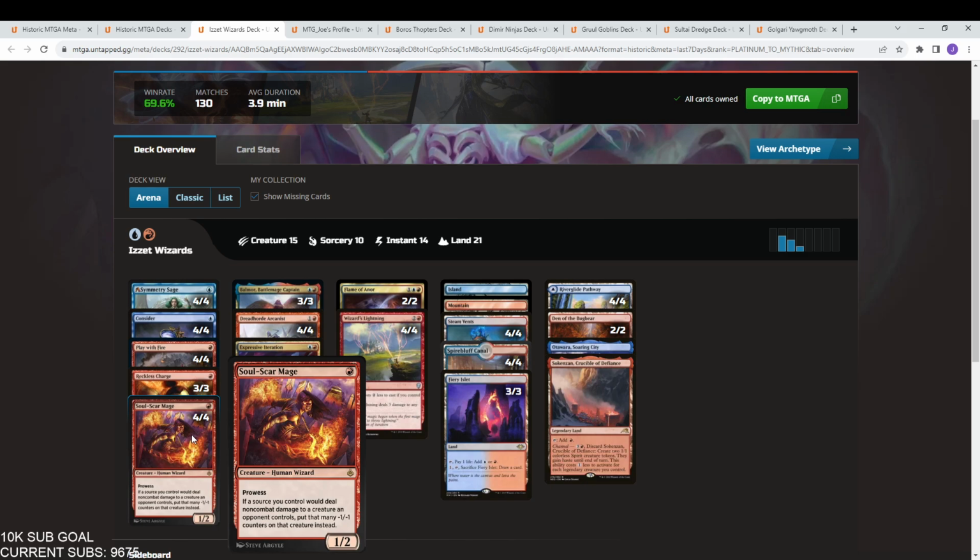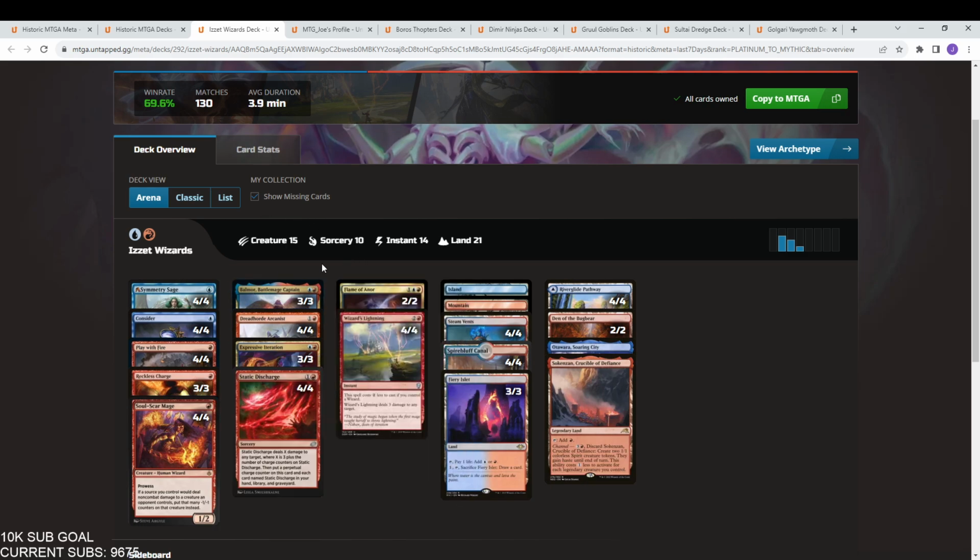Which is a lot better to disrupt certain kinds of combos, or just have the damage, playing stuff on their turn to bait stuff out. It also is really nice in the mirror because if they're trying to kill your Soulscar Mage, you can prowess on their turn to get its toughness up if they're dealing 2 damage, for example. So consider Play with Fire as that combination.